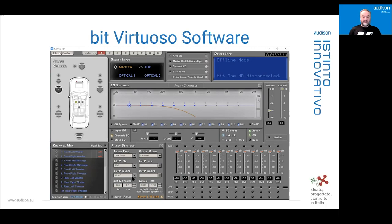Down here, you can see the crossover selection is really broad. In standard mode, we have 6 dB to 48 dB crossover filters, and we can select Butterworth or Bessel or my favorite, Linkwitz-Riley. Now, if you set it up in FIR mode, you can also go up to 48 dB per octave filters and have zero phase effects, because the FIR filters don't follow any of those standard topologies that we got from the analog world, and they don't have phase side effects. And we'll talk more about that in a minute.